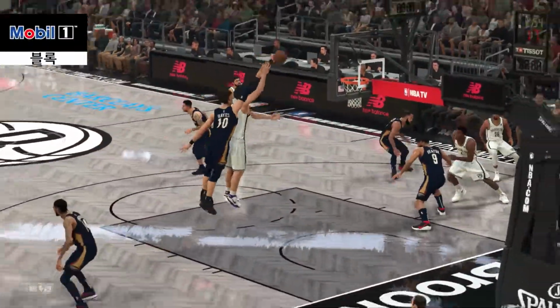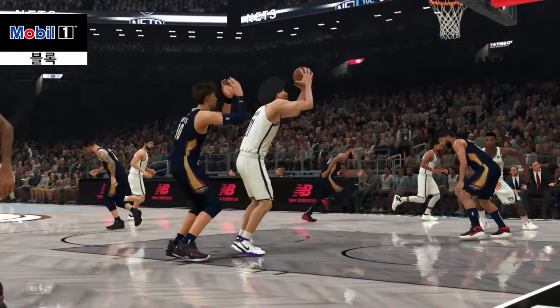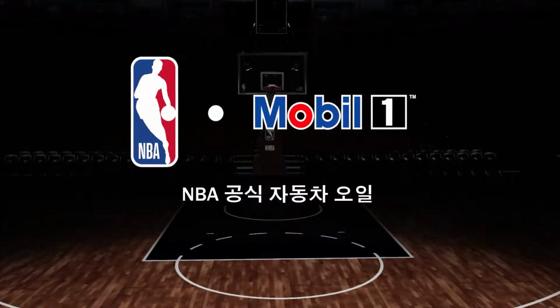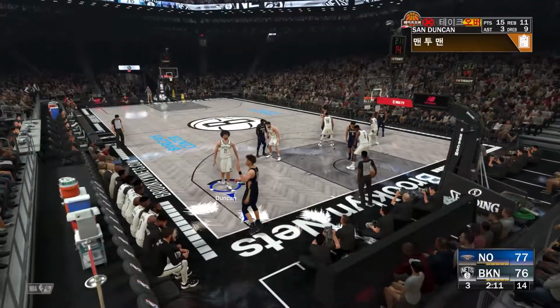Kyrie Irving is checked in for Brooklyn. And New Orleans also making a change. Drew Holiday is checked in for Ingram. And I'm glad we got to see the mobile 1 block once more. What a play. And you can see the mindset he has. When the game's this close, he's going to bring it at that end of the floor.